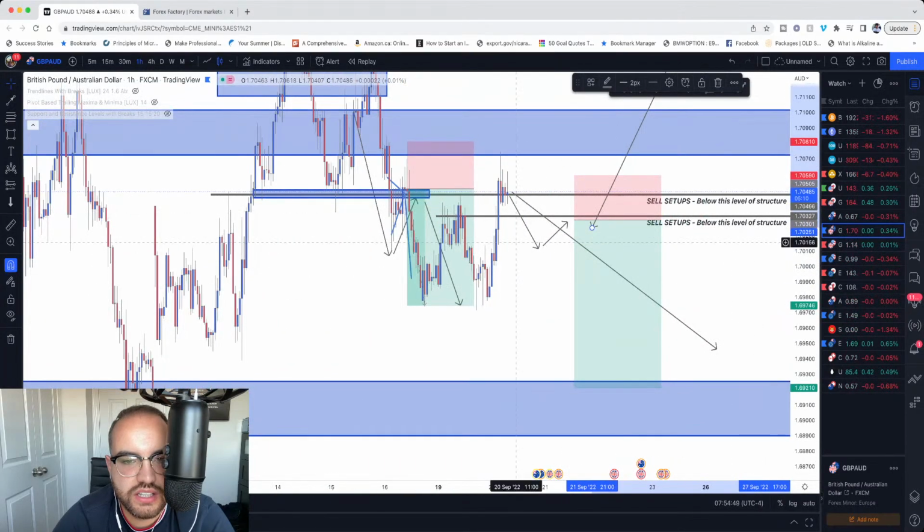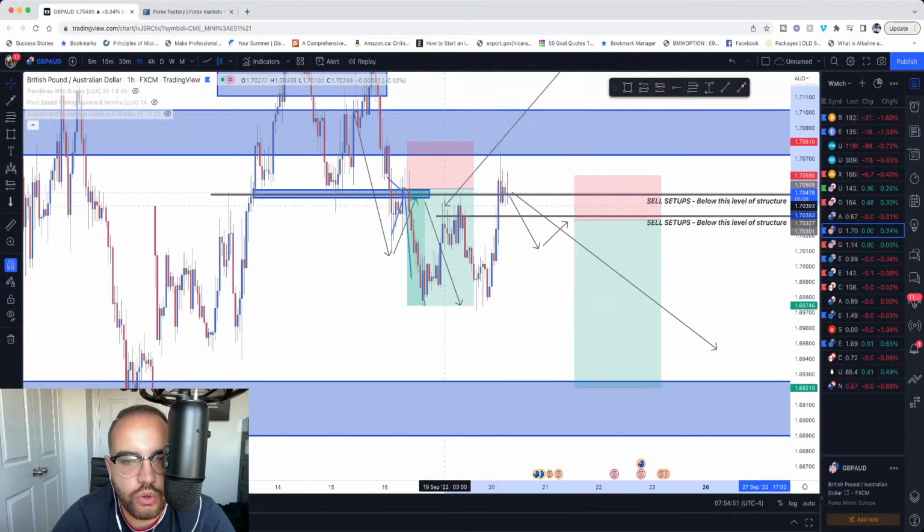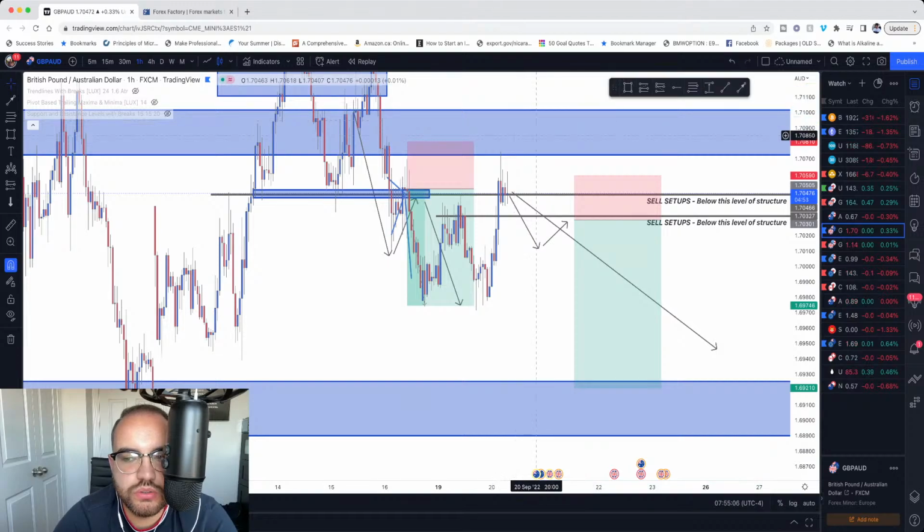So this neckline here, right over here. If price holds this level of support, then I'm looking for a continuation to the highs of this level of structure. If that is the case, then we can start looking for potential buy setups, okay? Or GBP odd. So that's kind of what we can expect for price to potentially do.